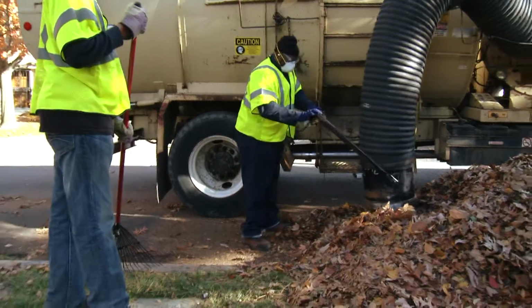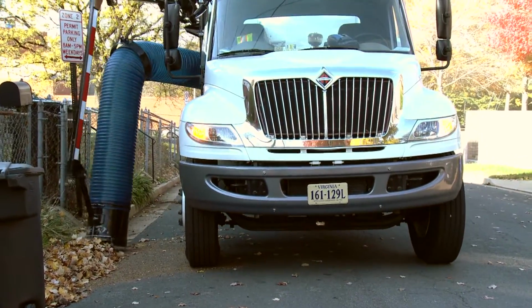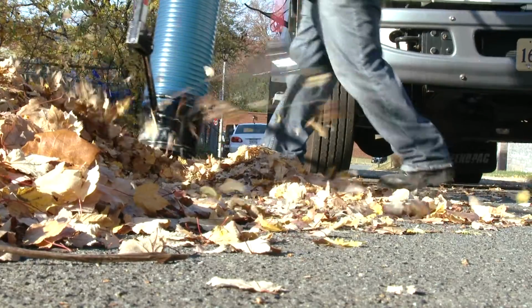We also ask residents not to put them close to storm sewers because, again, they have a tendency to blow and migrate, and we don't want the leaves going into the storm sewers if possible.